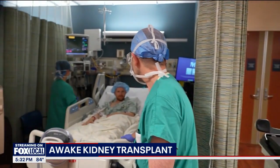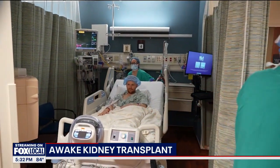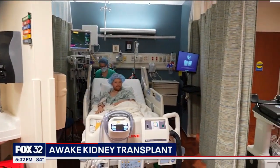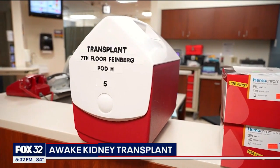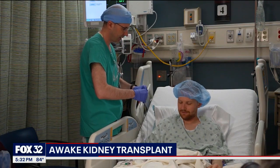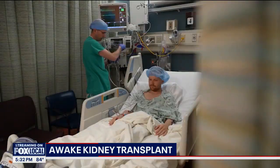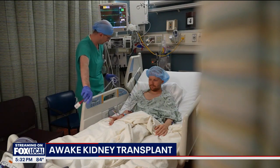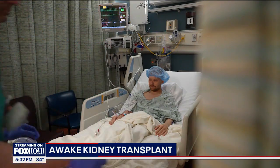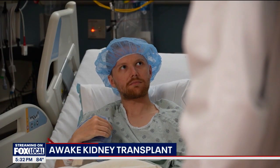Yeah, well, that's what he thinks, and it worked out for him. So what's the advantage of keeping the patient awake by doing a single spinal anesthesia with a little sedation instead of the general anesthesia that knocks you out? The patient can recover faster. Doctors also say not only can the awake kidney transplantation help patients who have risks or phobias to general anesthesia, but it can shorten the hospital stay, which is why John was able to go home 24 hours after surgery.